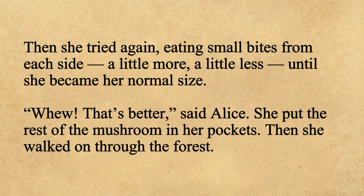Then she tried again, eating small bites from each side, a little more, a little less, until she became her normal size. "Phew! That's better," said Alice. She put the rest of the mushroom in her pockets. Then she walked on through the forest.